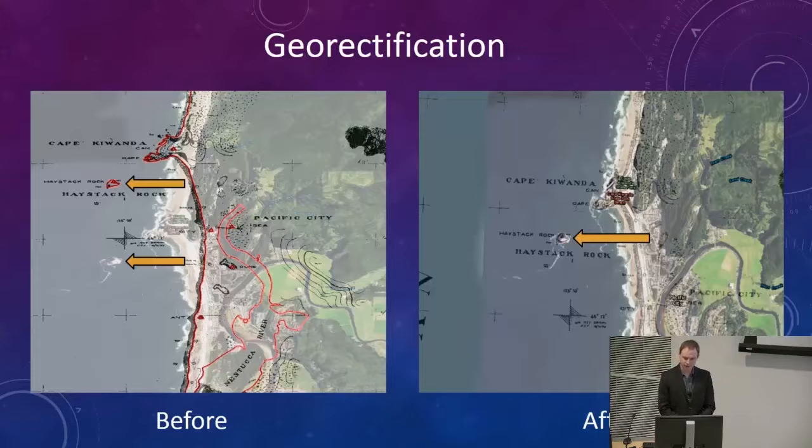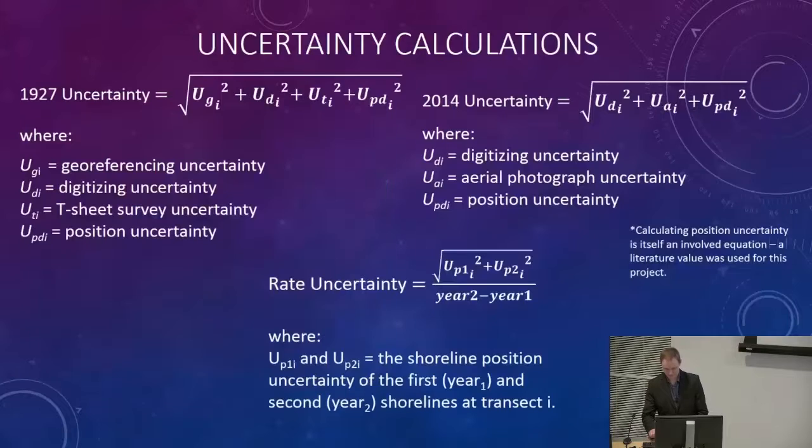After acquiring your data, the first step is to make sure that everything lines up. On the left, you can see the before image of the 1927 historical map overlaying the 2014 imagery. Haystack Rock is far to the north of where it should be. And on the right, you can see the after image where everything has been nicely georectified.